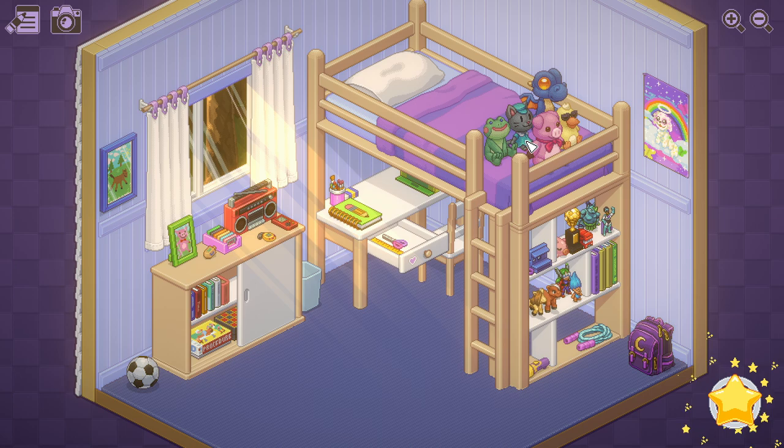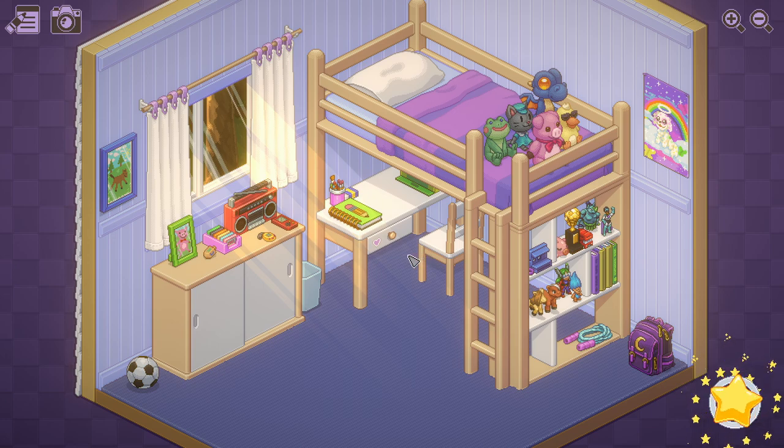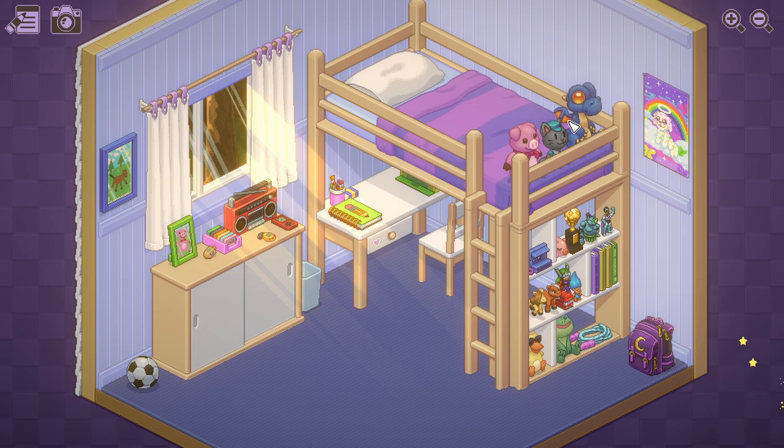Is there anything else I can do? Close the drawer. Yeah, I mean, I'm just thinking. I feel like this shelf is crowded, so let's just put this down there. Yeah, that's better. All right. I mean, another thing I can do. Hang on. Just keep three on the bed. All right, I think that fills it up.